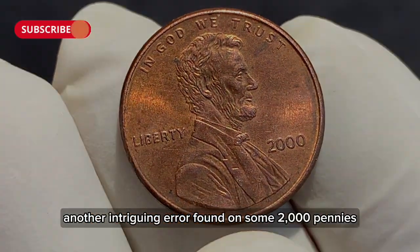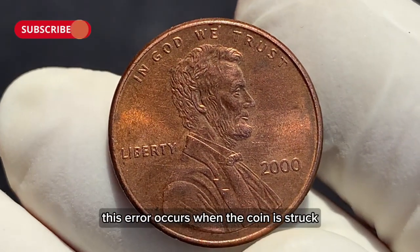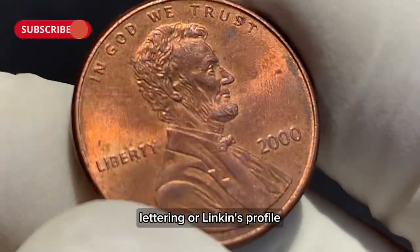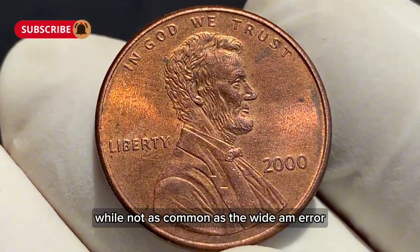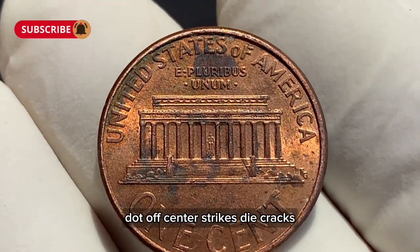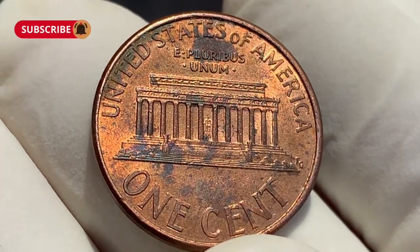Another intriguing error found on some 2000 pennies is the double die obverse. This error occurs when the coin is struck multiple times by the die, creating a doubling effect that is most often visible on the date, lettering, or Lincoln's profile. While not as common as the wide AM error, double die pennies from 2000 are highly prized by collectors and can fetch significant premiums. Off-center strikes, die cracks, and other production anomalies also add to the allure of 2000 pennies.